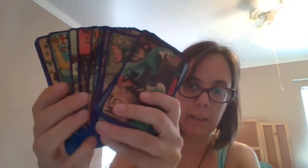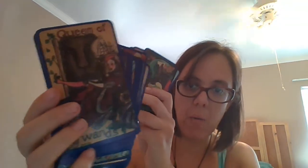But I really like the imagery. I like the wateriness of it. I really like the muted colors. I'm glad I have this edition because I don't know that I'd really like the other editions. But it's a very cool deck. And it took me a while to get used to it being bordered in blue, but it works, and it works for me. So I have decided to keep it for sure.